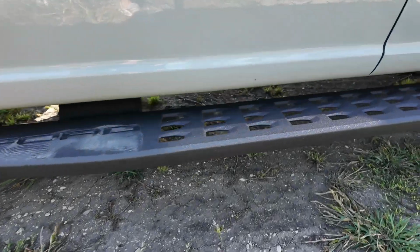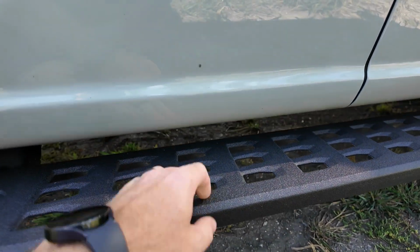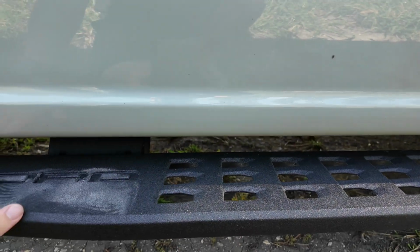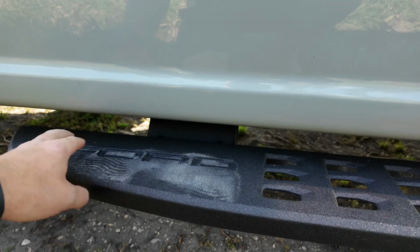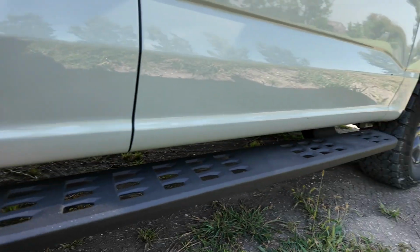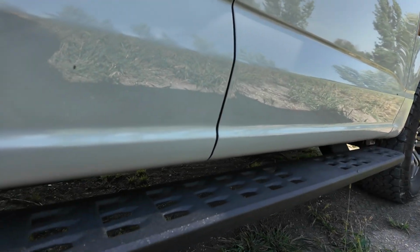You get the nice steel running boards that basically have box liner material over them. Very, very hard. These are the same style side steps that come off the Raptor, except here it says Ford. I believe the Raptors say Raptor here, but the same side steps nonetheless. So if you're looking to give your truck a nice upgrade, you can always pick the ones off the Tremor.